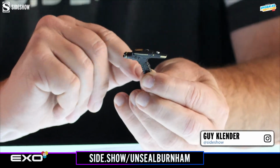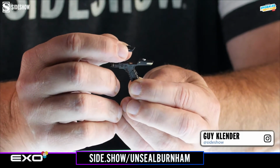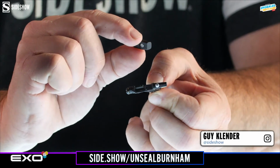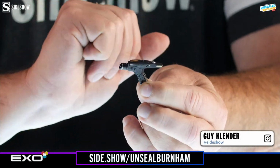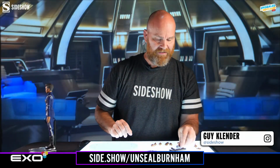Now, next up, I said this is type 1, type 2. Separates out magnetically. Drops right back in. That's familiar. EXO-6 has done that in the past, and I love that they've done that.